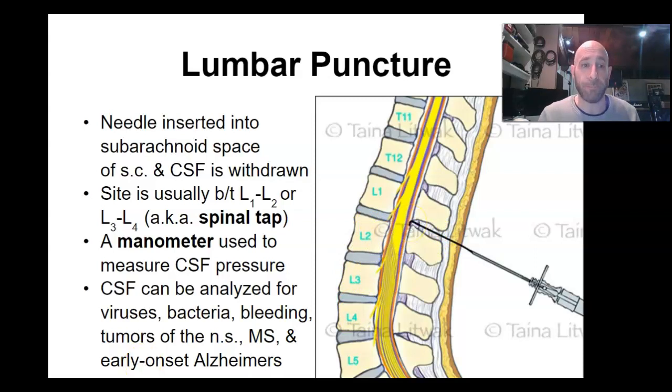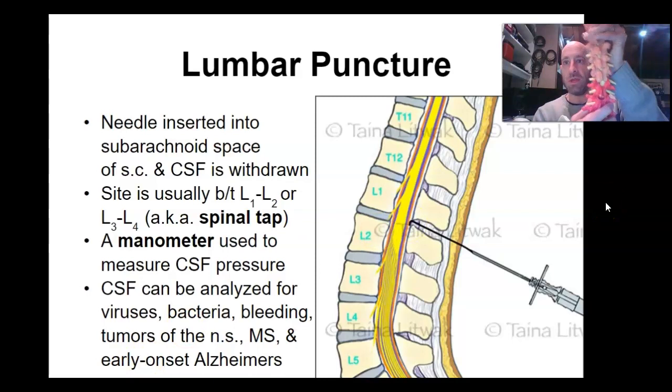So if you look on the vertebrae here, you can see up too high, you can't see that spinal cord if I bend forward. But if I come down to the lumbar vertebrae and I bend forward, you have immediate access to that spinal cord. That is why they go into the lower back, that lumbar spine.